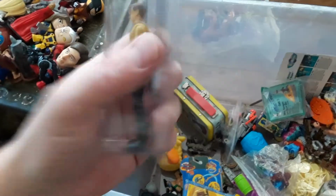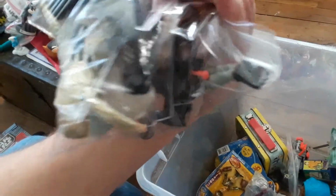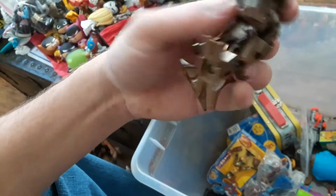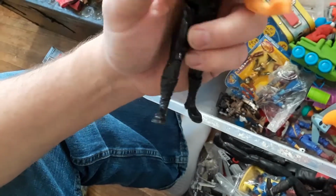Here's a modern Captain Kirk, I think. And here's a William Riker. And here's a bunch of pirates. I'll probably do an individual review of them. Here's some more Star Wars stuff, people. Here's another Transformer Bakugan thing. Here's some kind of generic action figure.